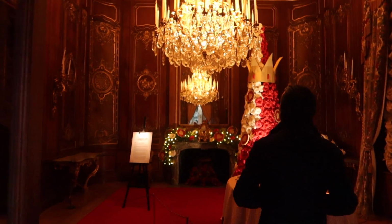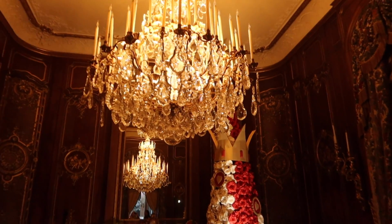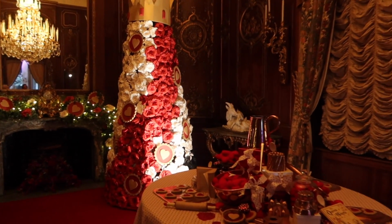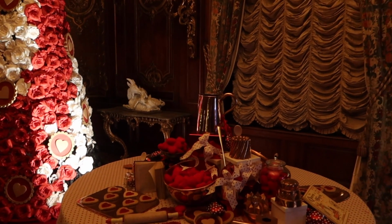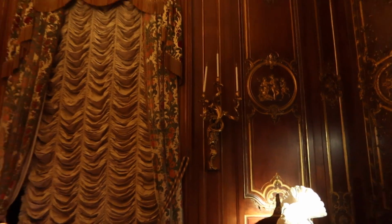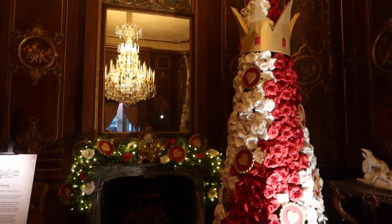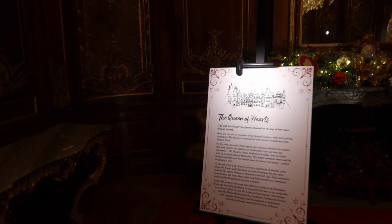I think Mark is quite mesmerised. Is that not a breathtaking chandelier? Unbelievable. This is absolutely... I'm running out of words to describe this truly phenomenal house. The woodwork, the gold, all the ornate cornicing, as well as the most beautiful Christmas decorations. So this room is the Queen of Hearts.